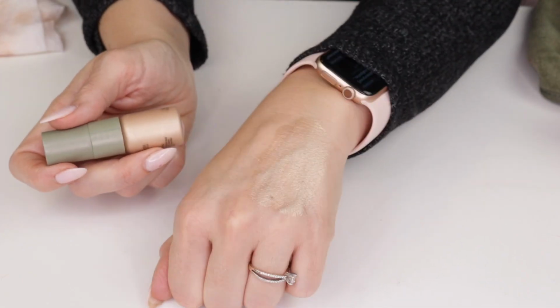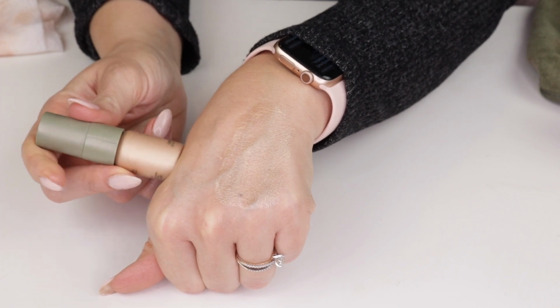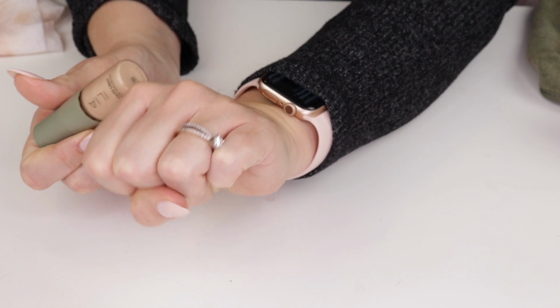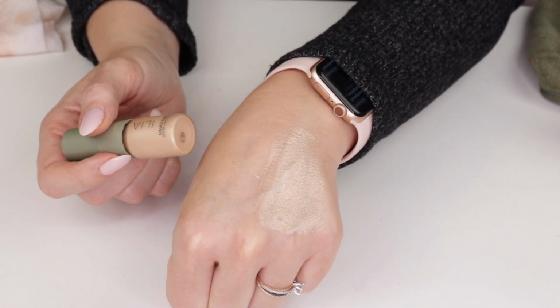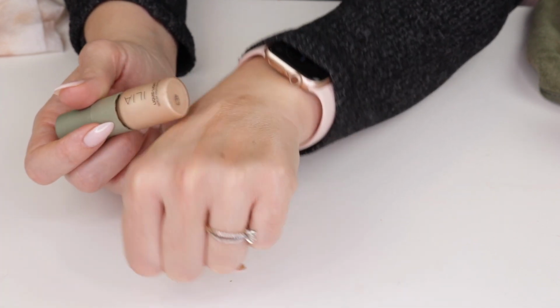I don't know, folks, this is not something that I need, let's face it, but I wanna keep it around and use it a couple times, but do I need it? No. It's a little highlightier than Auric is, but it's less highlighty than say the Wet n Wild ones are, but I'm gonna keep it for now.